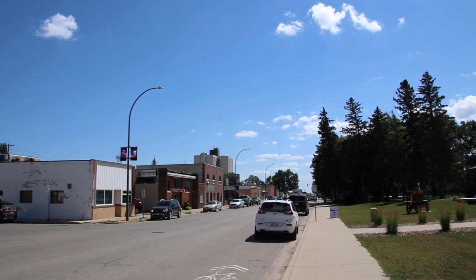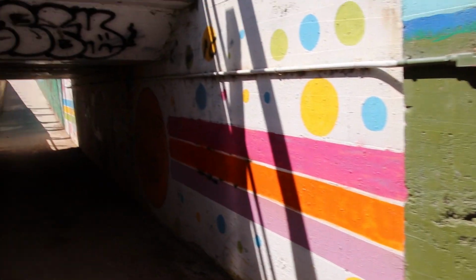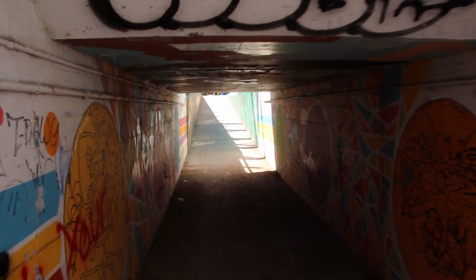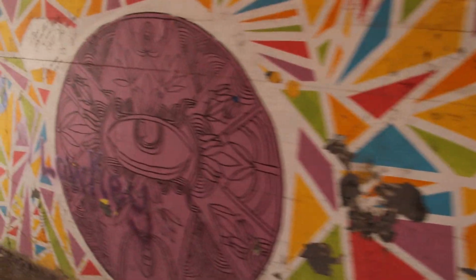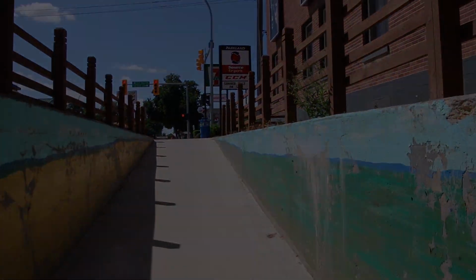And the skyline, if you can call it that. No matter where you go in the world, if you ever pass railroad tracks, there's always going to be graffiti. So even here in Dauphin, Manitoba, small little Ukrainian town, there is some beautiful art underneath here. So I'm just walking through downtown. I'm going to get up here to see what's on the main strip.